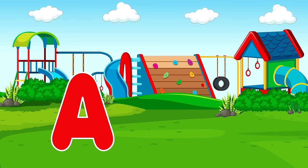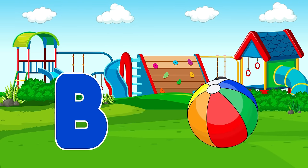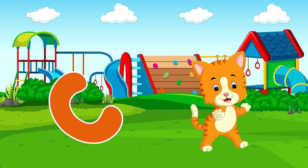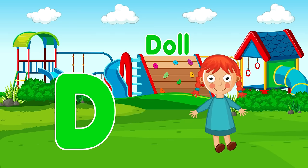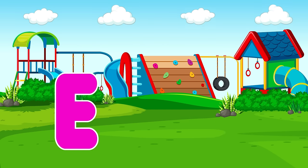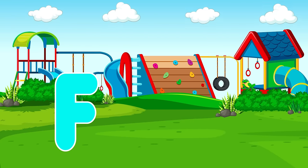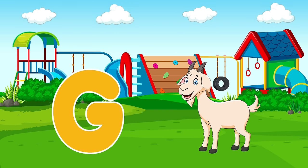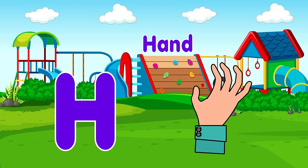A is for apple. A, a, apple. B is for ball. B, b, ball. C is for cat. C, c, cat. D is for doll. D, d, doll. E is for elephant, eh, eh, elephant. F is for frog, f, f, frog. G is for goat, g, g, goat. H is for hand, h, h, hand.